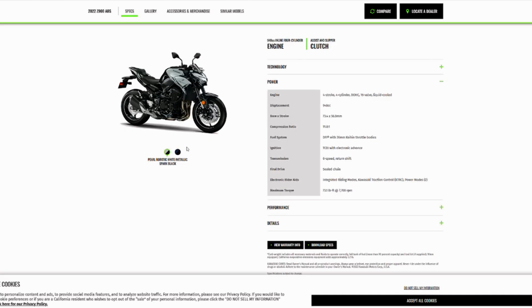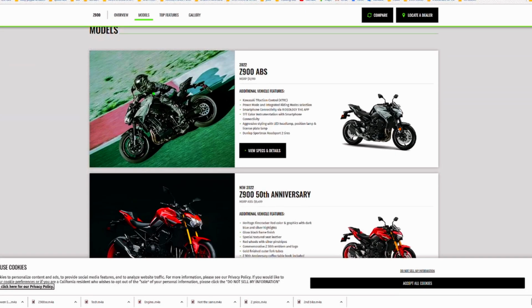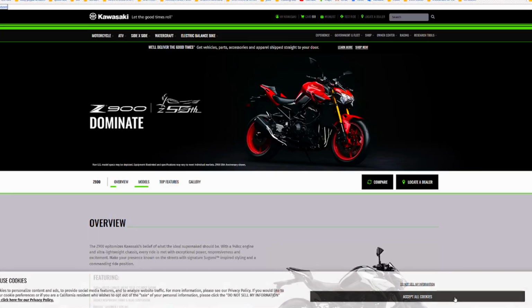Kawasaki Z900 comes right under $9,200. Factor in tax and license. Now let's go ahead and talk to you about what $9,200 gets you in between your legs.